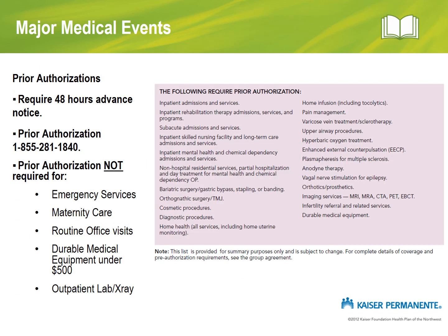In the event of a major medical event, please bear in mind that some services do require pre-authorization at least 48 hours in advance. On the right-hand side here, you'll see a comprehensive list of what does require that pre-authorization. Services that do not require pre-authorization are things such as emergency services, maternity care, routine office visits, durable medical equipment under the cost of $500, and outpatient labs and x-rays. Otherwise, you'll find the phone number here for prior authorizations. It's also listed on your Added Choice card.